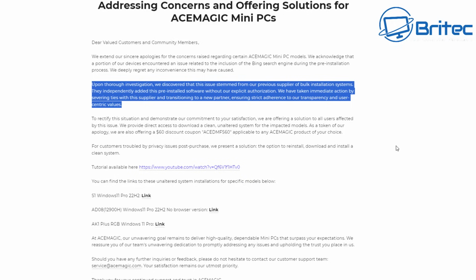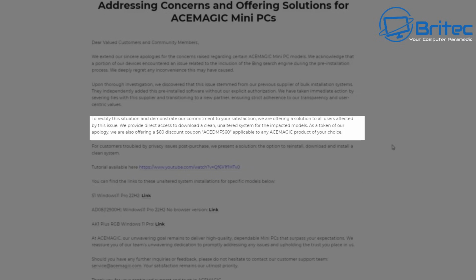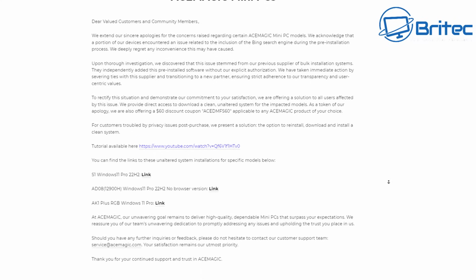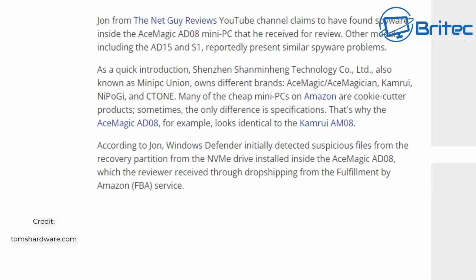So to rectify the situation and demonstrate their commitment to your situation, they're offering a solution to the users affected by this issue. They're providing you direct access to download a clean, unaltered system from impacted models. As a token of their apology, they're also offering a $60 discount coupon right here. Now, they also mentioned for customers troubled by privacy issues post-purchase, they present a solution. The option is to reinstall and download a clean system, and they've got a tutorial video there on how to do it, and they supply some of the information here for links for those images. I wouldn't suggest you use those at all. I would suggest you just use one from Microsoft themselves.